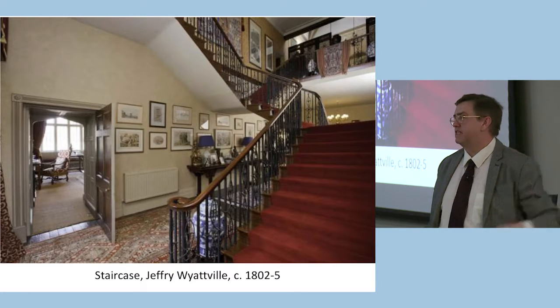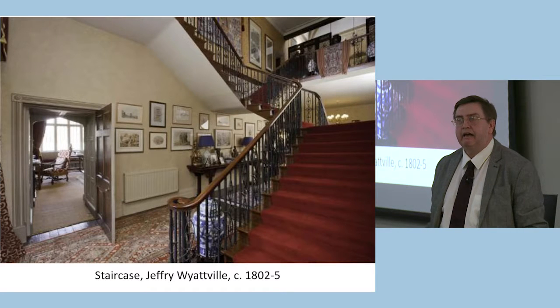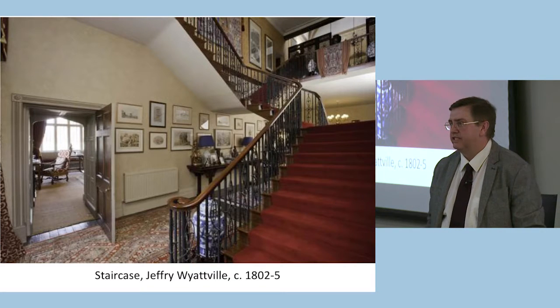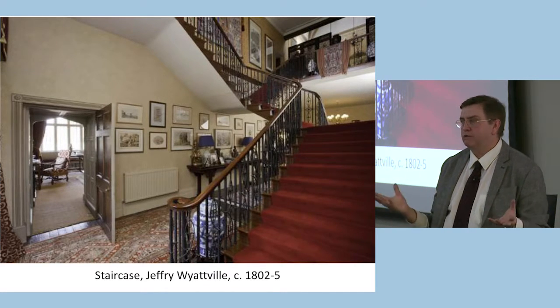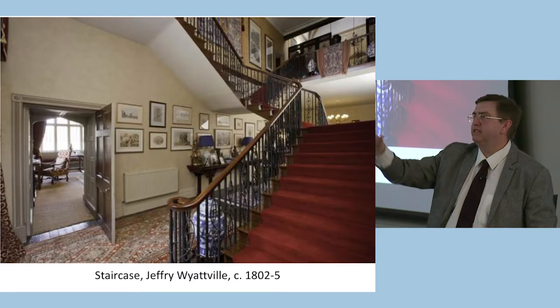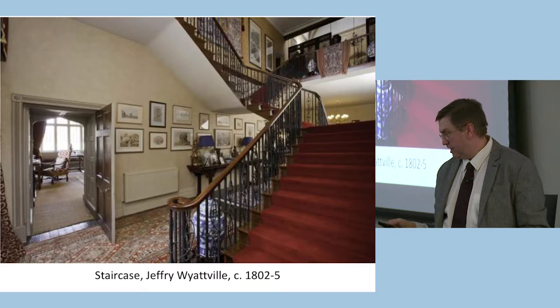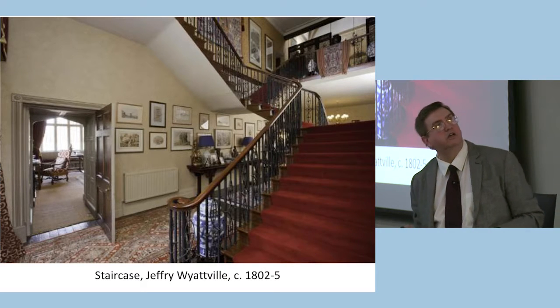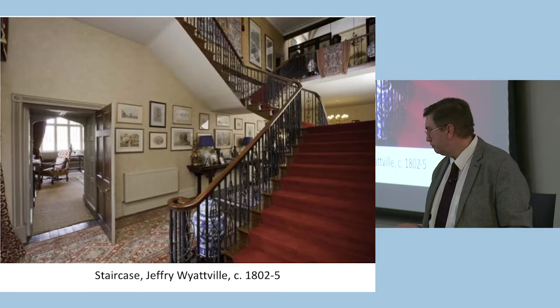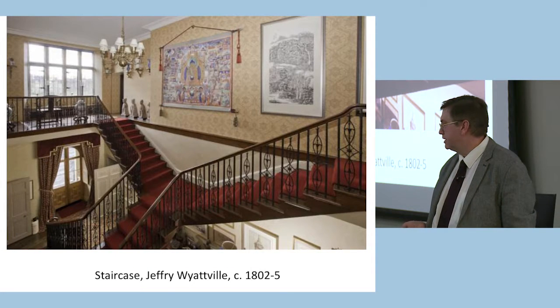All of the structure of this is timber, and it was bouncing to an alarming extent as people came into the house at the sale time and started moving around. We, architects and people like me walking around, and the staircase was sort of doing this if there was more than 2 people going up it. So there was a major task to strengthen the staircase. This is it from the top.